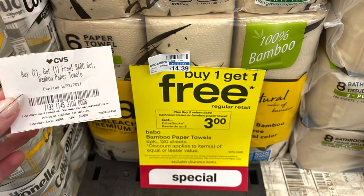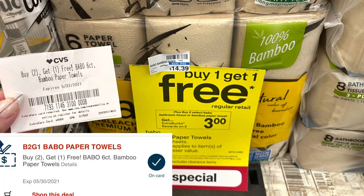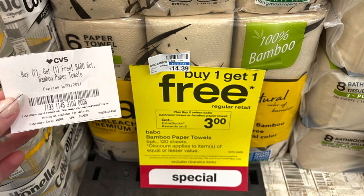These Bounty paper towels are buy one, get one free this week, and buy two, get a $3 extra buck. So I have this buy two, get one free CRT, and I also have another one that I sent to my card. So that's gonna end up canceling all four out, making them completely free and a $3 moneymaker.